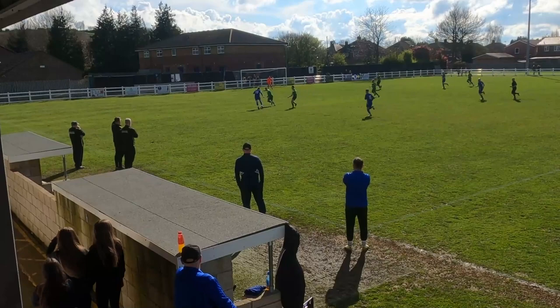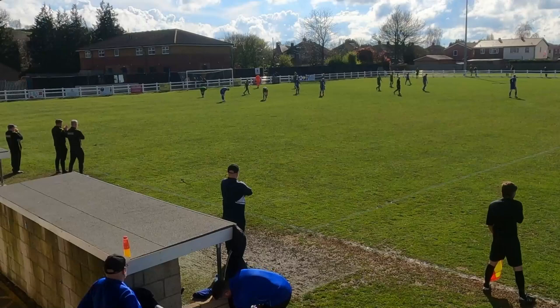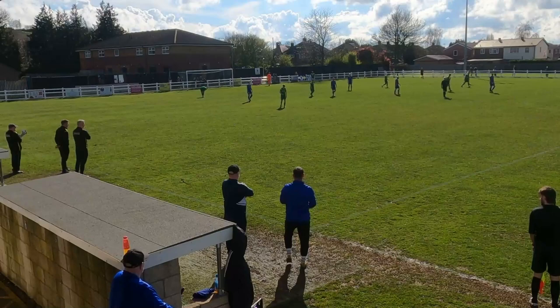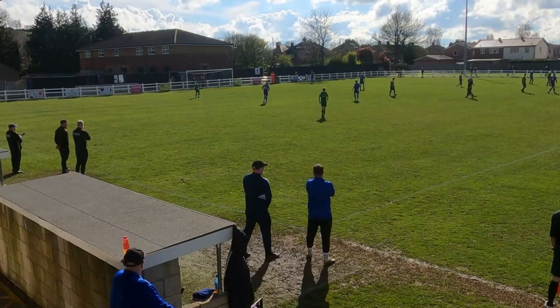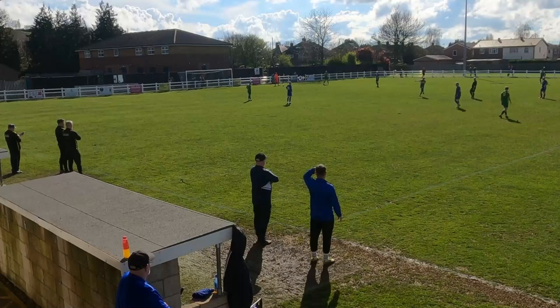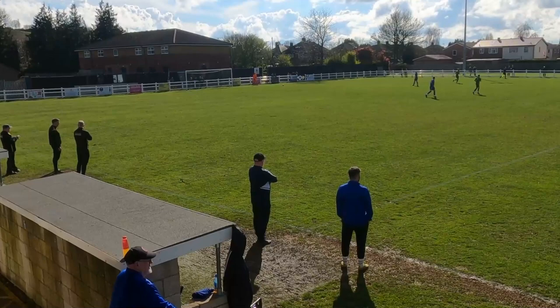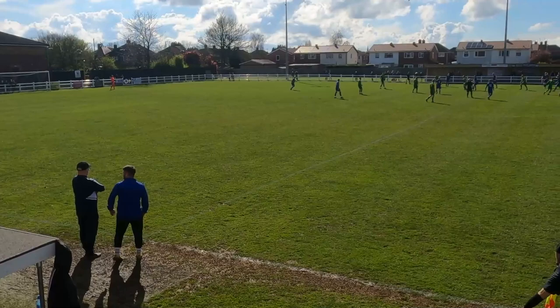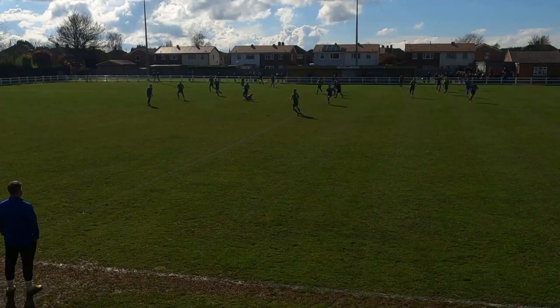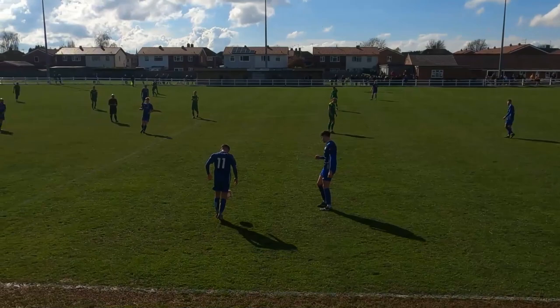Number 10 runs with that. Number 11 though tries a shot from distance but isn't able to convert it. And I think this might be the final kick of the game maybe. And the ref finally calls the end of the first half there with Harrowby leading 2-0.